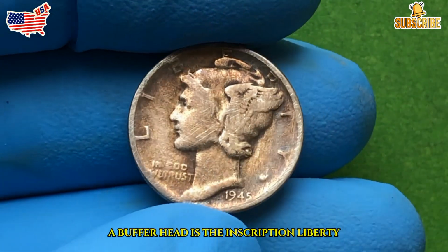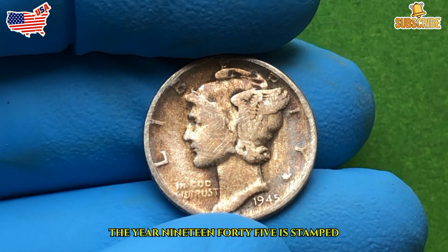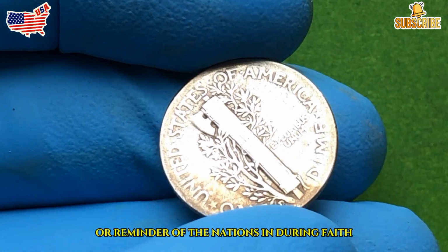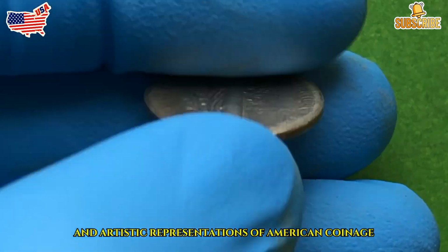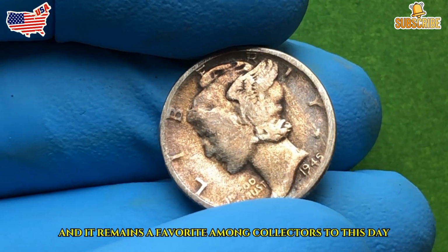Above her head is the inscription, Liberty, and to the right, the year 1945 is stamped, marking the coin's minting year. The phrase, "In God We Trust," is inscribed around the edge, a reminder of the nation's enduring faith. This design is considered one of the most beautiful and artistic representations of American coinage, and it remains a favorite among collectors to this day.